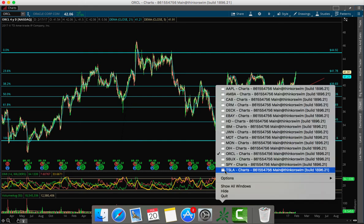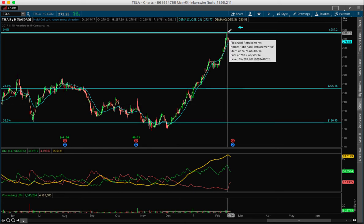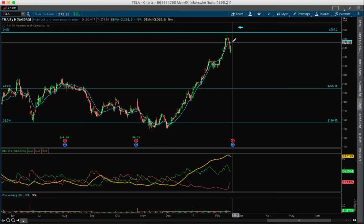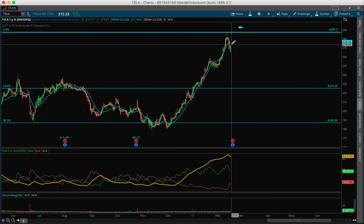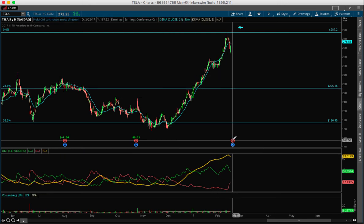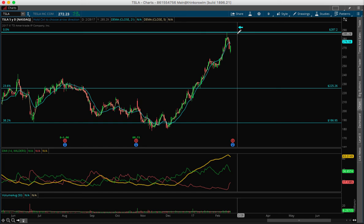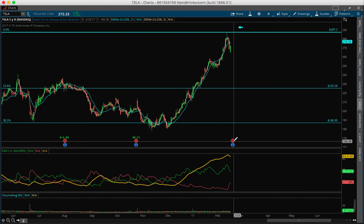Now let's talk about the last one. Let's talk about Tesla. Tesla, as you can see here, it failed at the Fibonacci 287. It broke down the 21 DEMA, it broke down the 5 DEMA also, and it looks like it's trending down, but it's gonna wait for the report, which is Wednesday after the market close. So let's see what happens. It's all about the report. Maybe we can get up to 287 tomorrow, because this is a crazy stock. So let's see what happens. But I wouldn't enter right here short or long because I want to wait for the report.